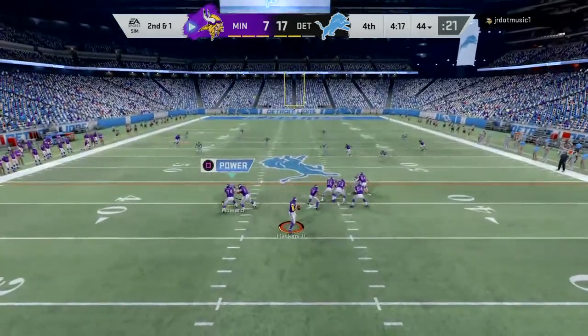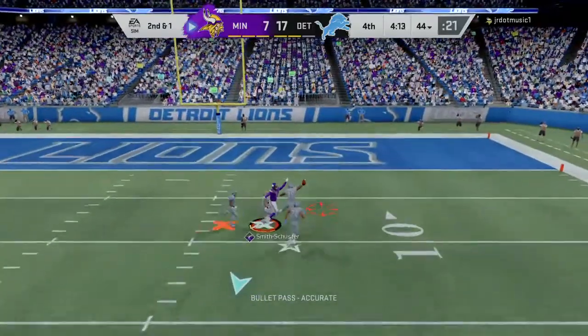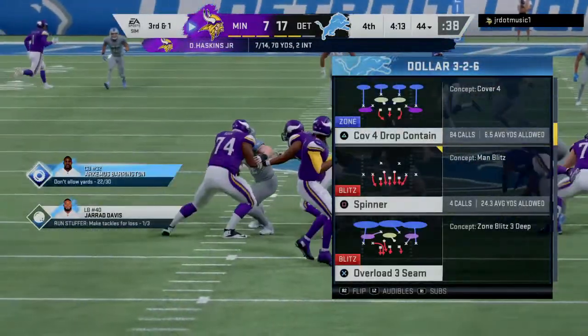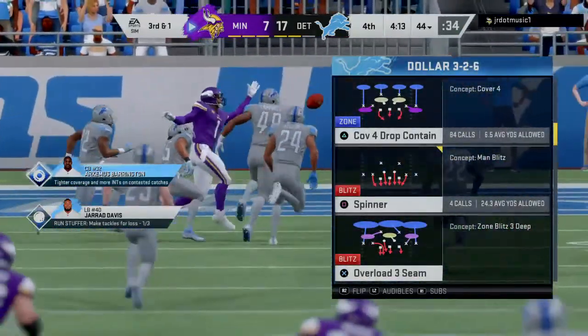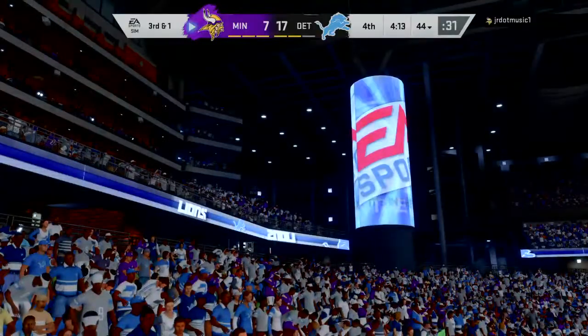To throw again on 2nd down. Haskins going for the deep ball. That's going to be knocked away and incomplete. Juju Smith-Schuster, the intended receiver that time. And it's 3rd and short. Looking to erase a 2-score deficit here in the 4th quarter. Going for some big plays.